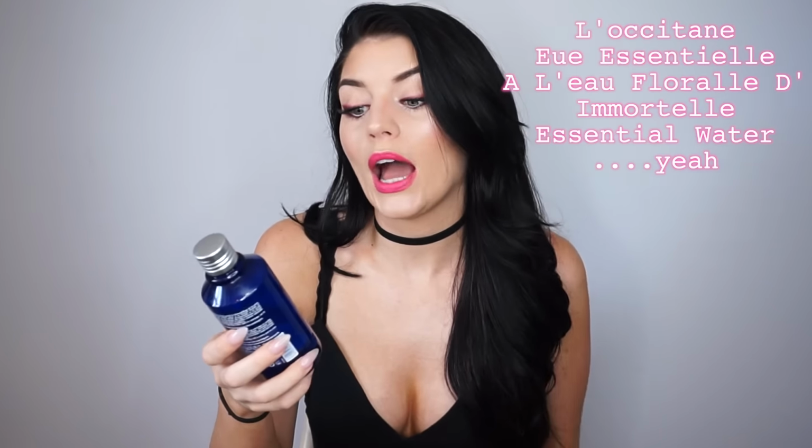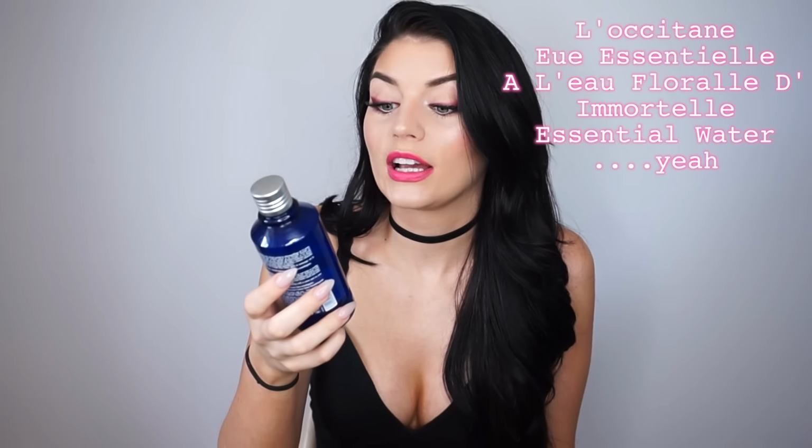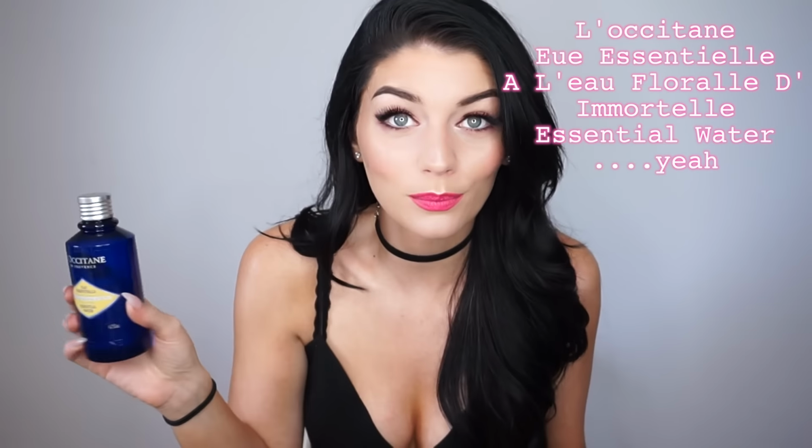Okay, so my second product is a toner, and this is a L'Occitane. I don't know how to pronounce any of the words on this bottle except for essential water. L'Occitane essential water. I don't even know if I'm pronouncing the brand right, but I'm sure y'all know what I'm talking about. I originally saw this by Nikki Tutorials, and she was like, oh my god, you guys have to try this. It got all my makeup off, and I thought I was getting all my makeup off, so I was like, okay, let me get this.